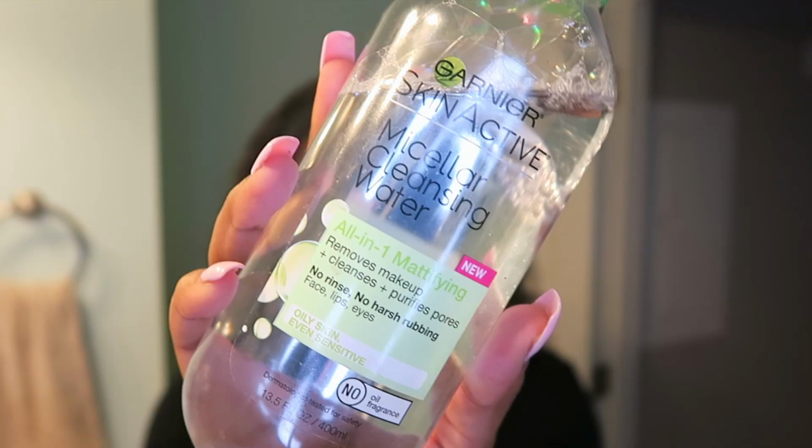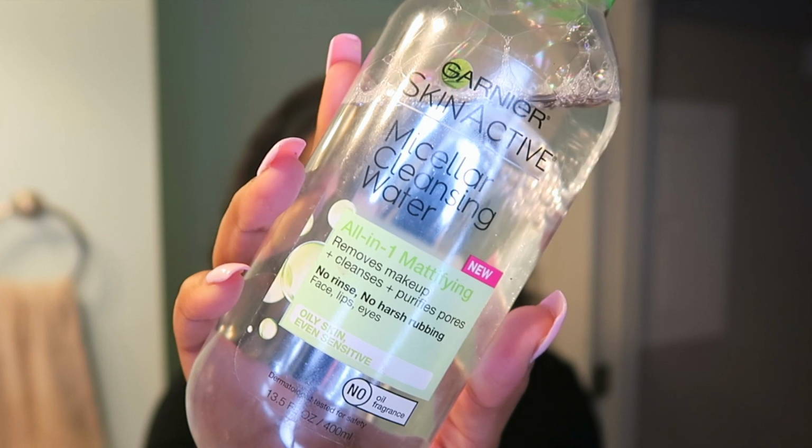So once I've done that, I like to use my micellar water. This one is for oily skin. I do have oily skin. In the winter, it does tend to be less oily and dry in some areas. However, this is what I use as my toner because it does remove all the dirt from your pores, and I find that it has worked for me, so this is what I use.